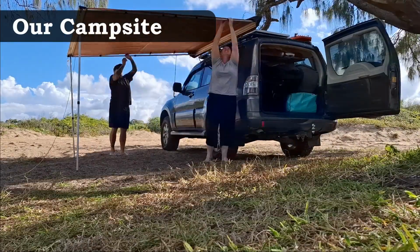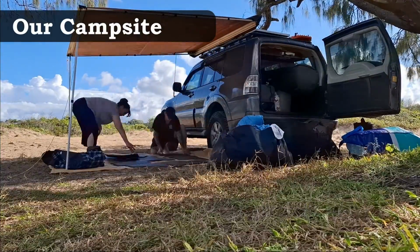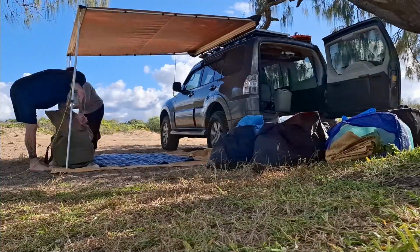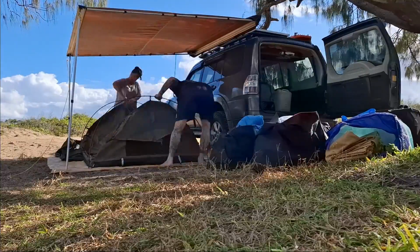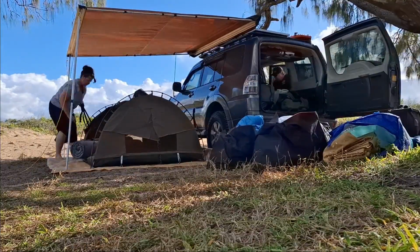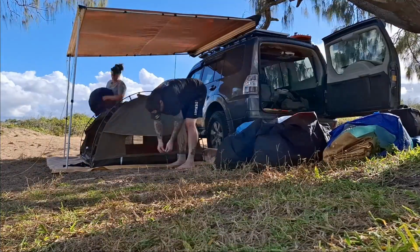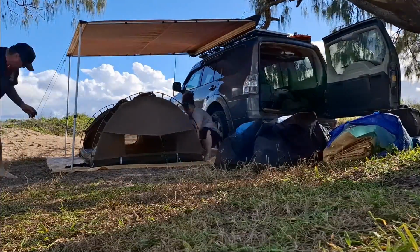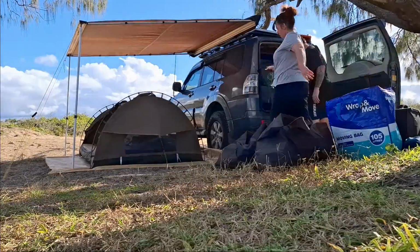Setting up our campsite was pretty easy, and we just found a spot with quick access to the beach and a clear view in the morning for sunrise. We opted for a simple swag off the side of the Pajero, which provided us with both comfort, warmth, and a connection to the great outdoors. The inbuilt awning offered much needed shade and protection from the elements, creating a cozy outdoor living space. We also brought a couple of chairs to relax around the fire. All in all, it takes us about 20 to 30 minutes to set up the site.